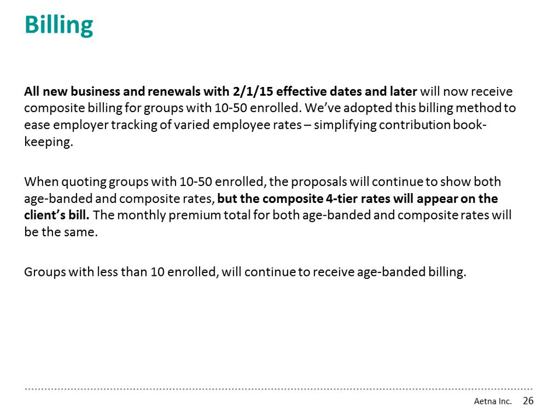So this is just a way to help simplify the employer's tracking of contribution. So if they wanted to do like a 50% straight across, they don't have to think, okay, what's 50% of this age and what's 50% of that age. It would just be one simple amount that we pay. That would simplify that process for them, and that is how they will be billed. However, they can bookkeep however they want to, so if they want to do the age-banded rates, they could do that, but they will be billed the composite rate.